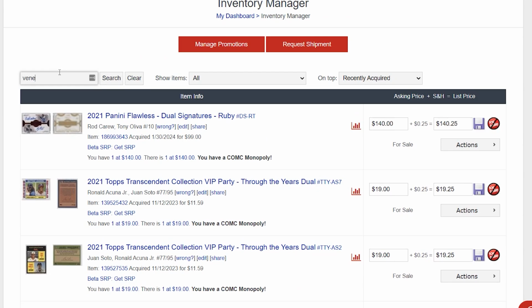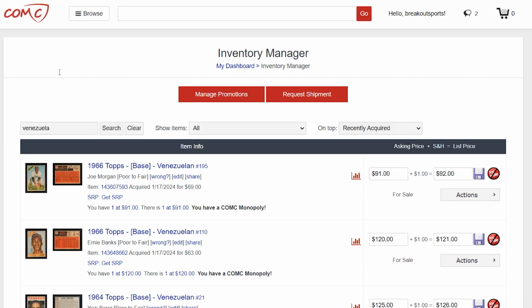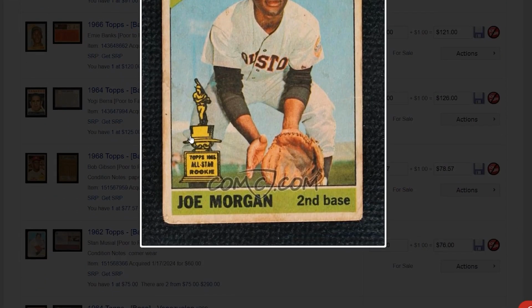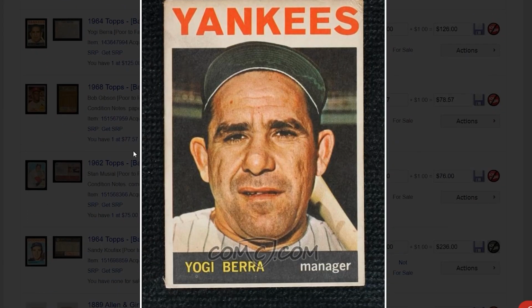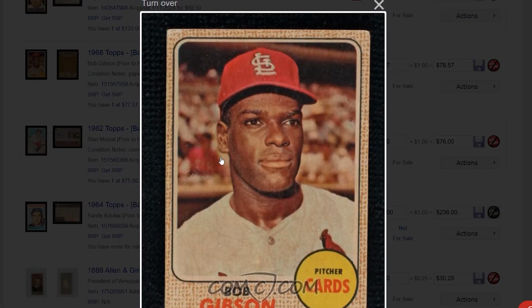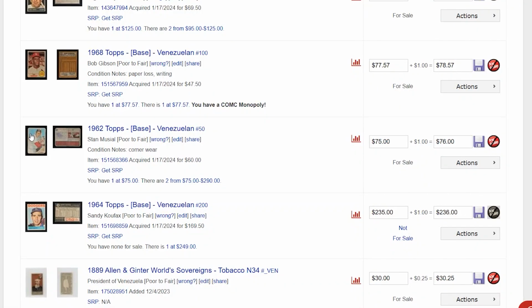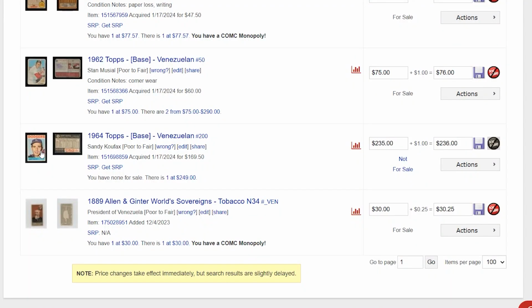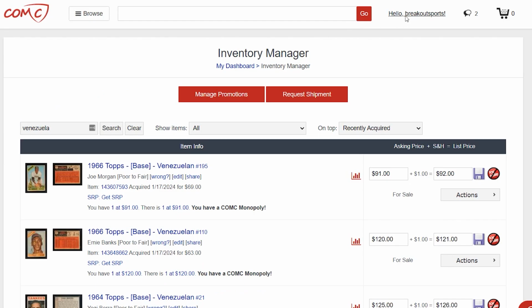Let me show you the Venezuelas too. So Venezuela. I picked up a 66 Joe Morgan rookie cup over there, a 64 Banks, a 68 Bob Gibson with the corner gone, we have a 62 Musial, and then the Koufax.